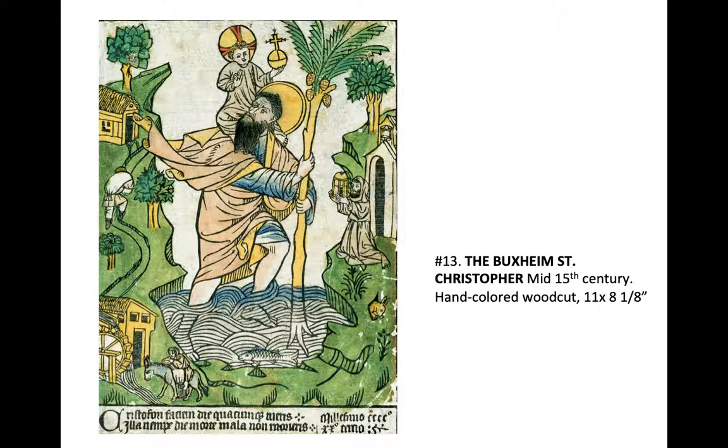The prints were often hand-colored after the fact. Professional artists would draw the image, then professional wood carvers would cut them. This is the Buxheim St. Christopher, and it was one of these devotional images which would be sold as souvenirs to pilgrims at holy sites.